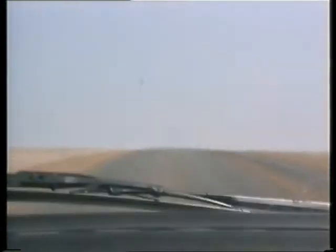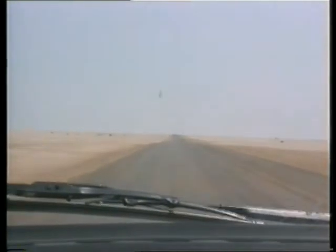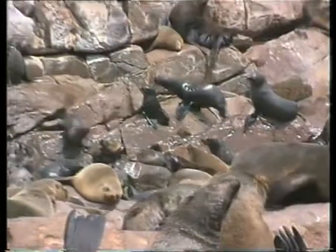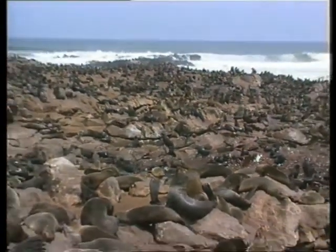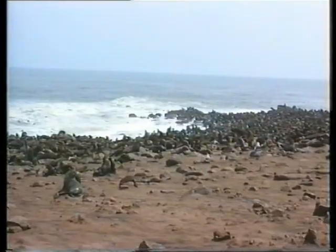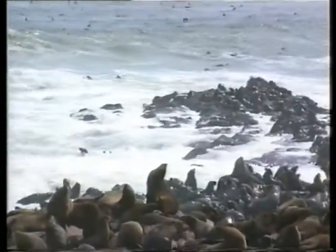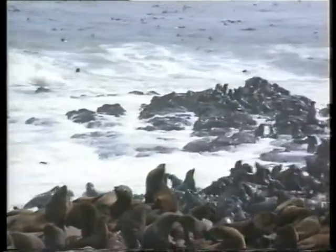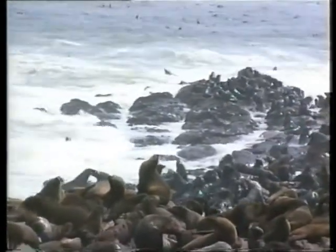The first phenomenon you're likely to see on entering the Skeleton Coast is the Cape Cross Seal Reserve. A video can only do so much justice to the event. It can record the sights and the sounds, but it can't do anything about the smell. It is incredible. Like every fish in the Atlantic, beached itself, died and putrefied.